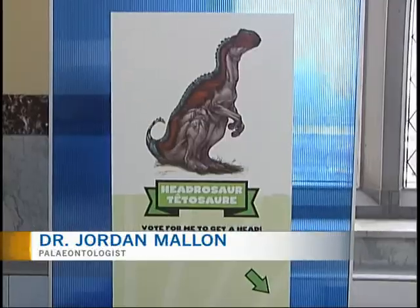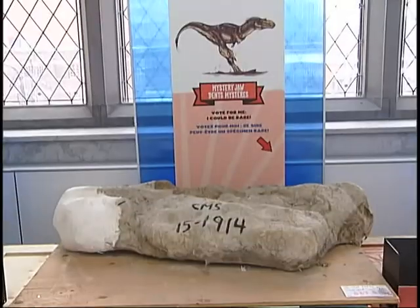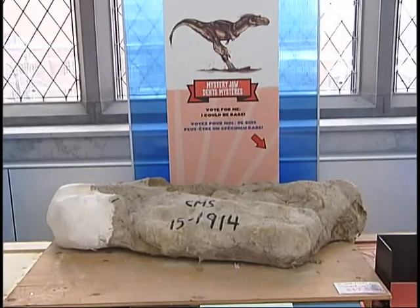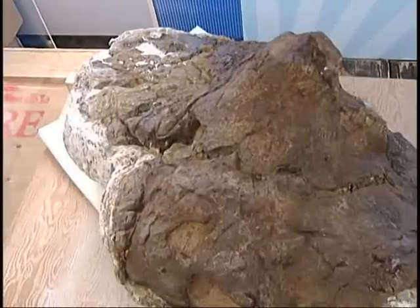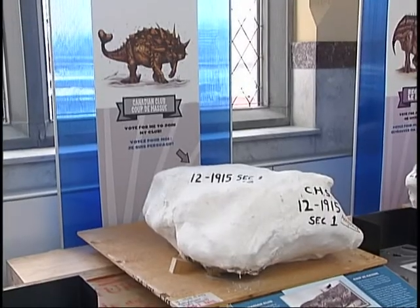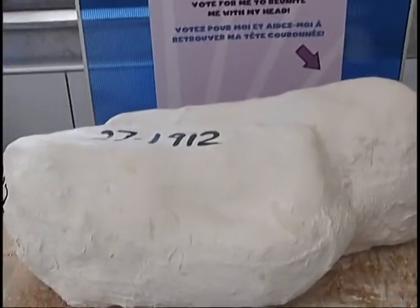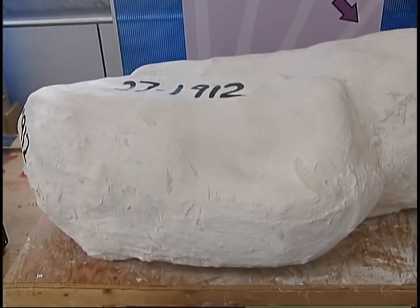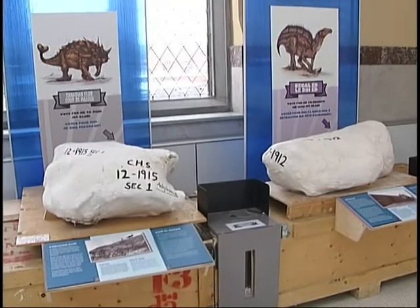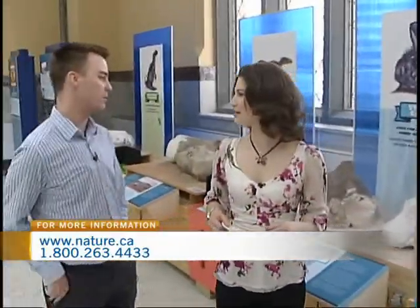Dino Idol is a competition and exhibit that we're having at the Museum of Nature here, and the idea is that we've got 5 specimens up for grabs. These are dinosaur specimens that are still wrapped in their original plaster field jackets from when they were collected from the field in Alberta about 100 years ago. And we're putting it out to the public to help us decide which jacket to open next. So we've got 5 different types of dinosaurs here, and we want the public to help us decide which one to open and which one to research going forward.